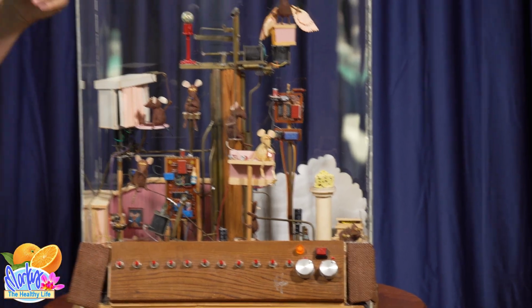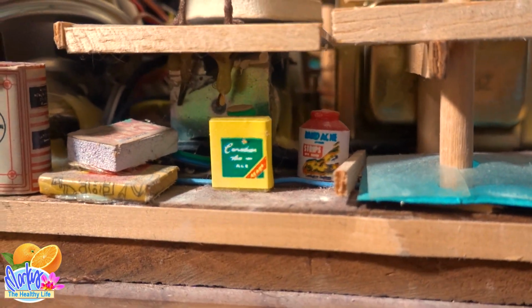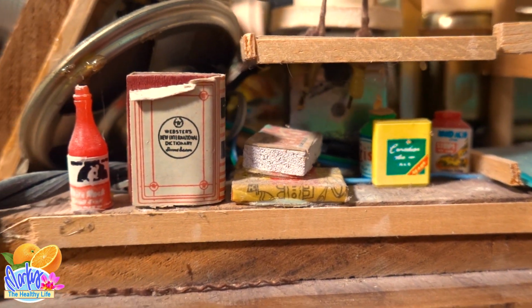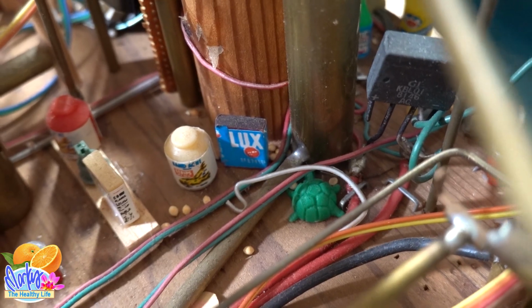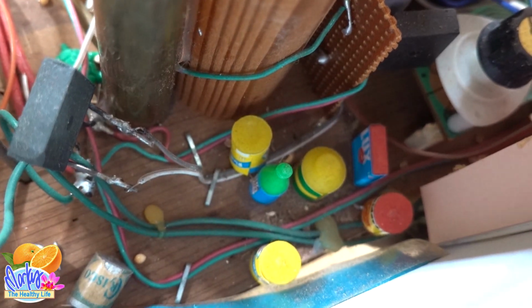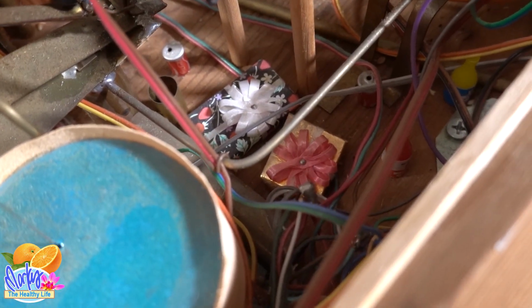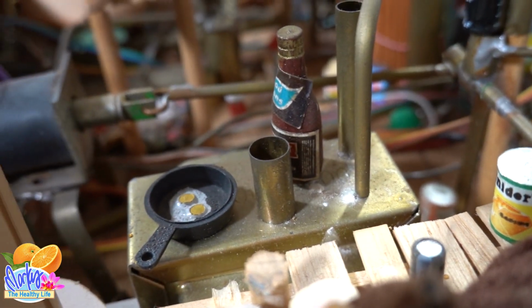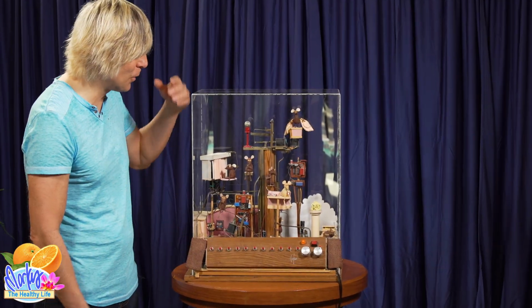So there's all kinds of hidden stuff in nooks and crannies and the corners, underneath things, stuck onto things. There's tons of little hidden things all over this thing. I guess they're pack rats, that's it. Yeah, they're pack rats. They hide things. You could be looking at this thing for hours and still find little hidden things throughout this. This is 34 years old and it still works, wow.